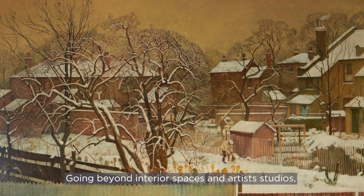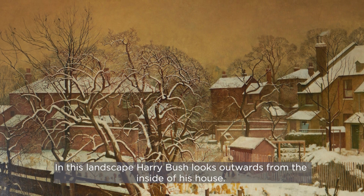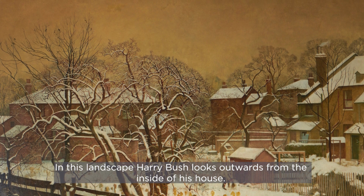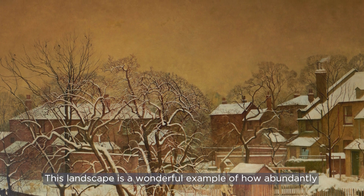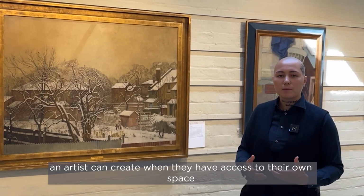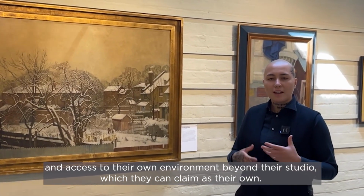Going beyond interior spaces and artist studios, we can have a look at this painting by Harry Bush called Snowfall in the Suburbs. In this landscape, Harry Bush looks outwards from the inside of his house. This landscape is a wonderful example of how abundantly an artist can create when they have access to their own space and access to their own environment beyond their studio, which they can claim as their own.